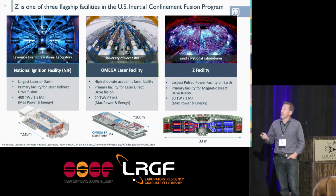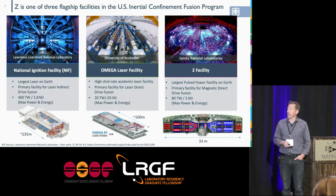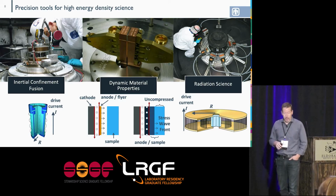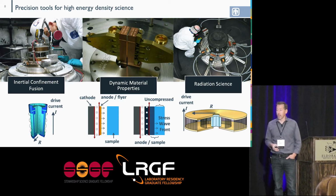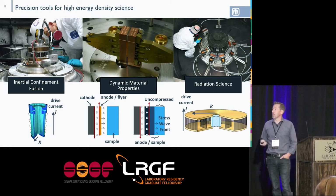So Z is one of 3 flagship facilities in the ICF program, along with NIF at Livermore and the Omega Laser at Rochester, and the Z facility here at Sandia. And as I said, over the last 10 or 15 years we've developed multiple platforms where we can do a wide range of experiments. I'm going to focus on these 3 areas today. I'll start off with inertial confinement fusion, talk a little bit about dynamic material properties loads, and then finish up with radiation science.